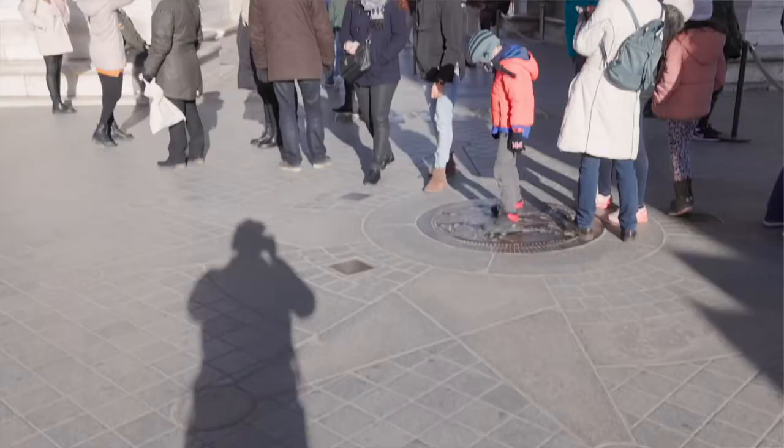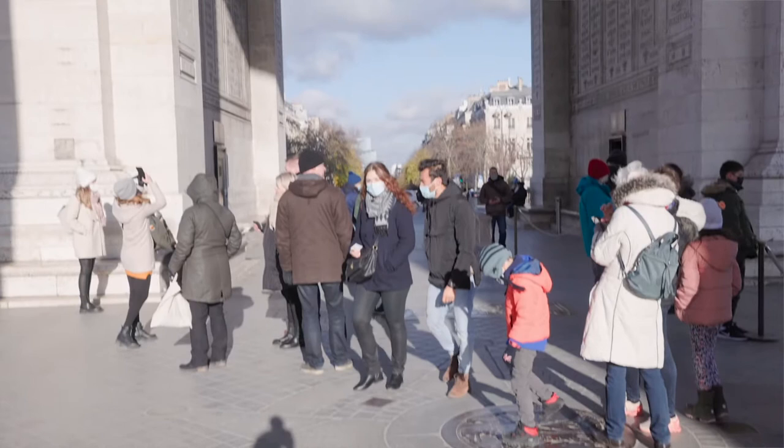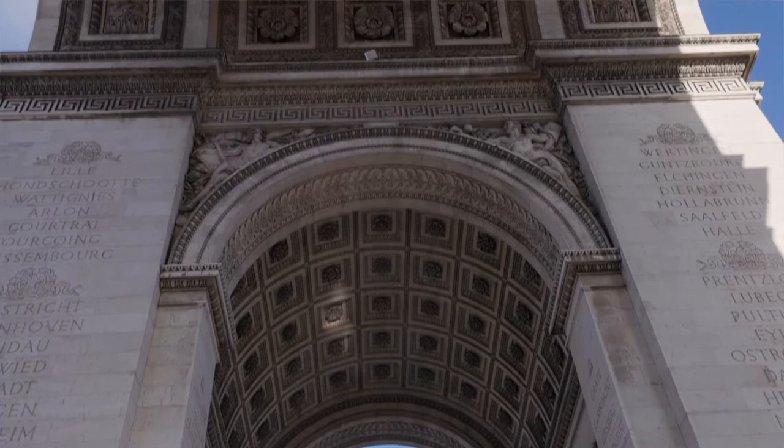Detailed. I see why they say it took, I think, 30 or more years to build this thing. It's huge, and just the details on the ceiling are really impressive. It's really gorgeous. All right, now we gotta head out because we have a 2:30 walking tour that we've gotta get to.